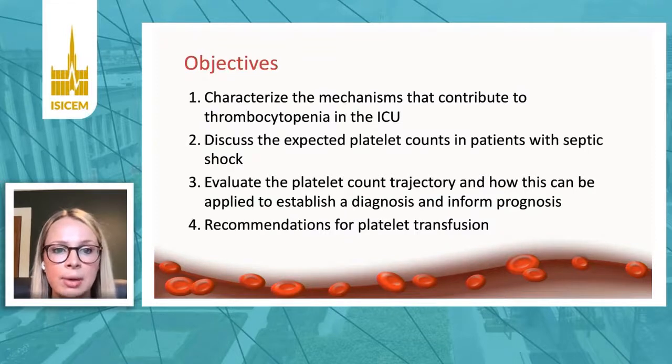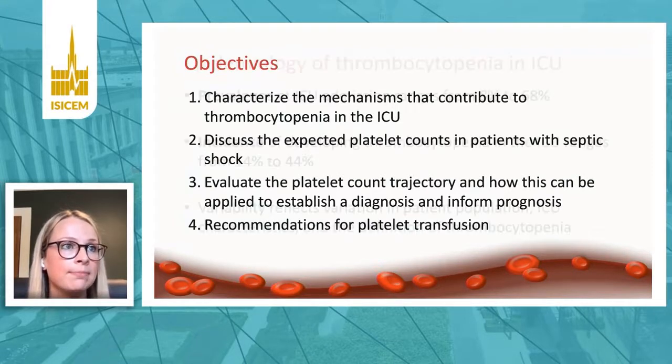So we're going to start by characterizing the mechanisms that contribute to thrombocytopenia in the ICU setting. We're then going to discuss the expected platelet counts in patients with septic shock and evaluate the platelet count trajectories and how this can be used to establish a diagnosis and inform prognosis. And then lastly, we're going to review common recommendations for platelet transfusion thresholds.